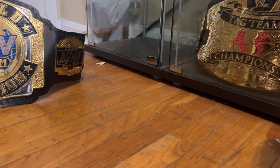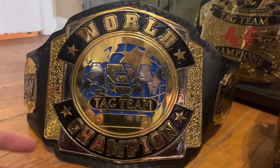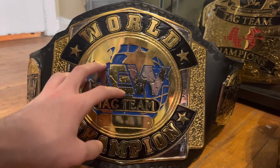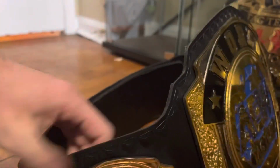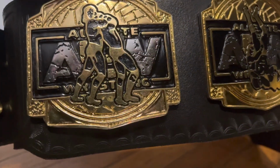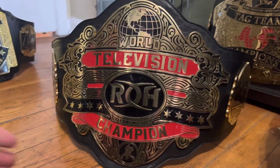Now, since this title is sort of showing off in the back, we're going to move to the only AEW belt that I have in my collection, and this is the AEW World Tag Team Champion. And then you have the globe going around it with the AEW logo. You have the tooling all around the leather. The side plates, AEW, someone doing a piledriver to someone else, and then you have this one right here that looks like a chokehold or a sleeper hold, I guess you would say. And then you have the same side plates on this side. So yeah, that is the AEW one. That's like the last title I'm trying to sell for my collection.